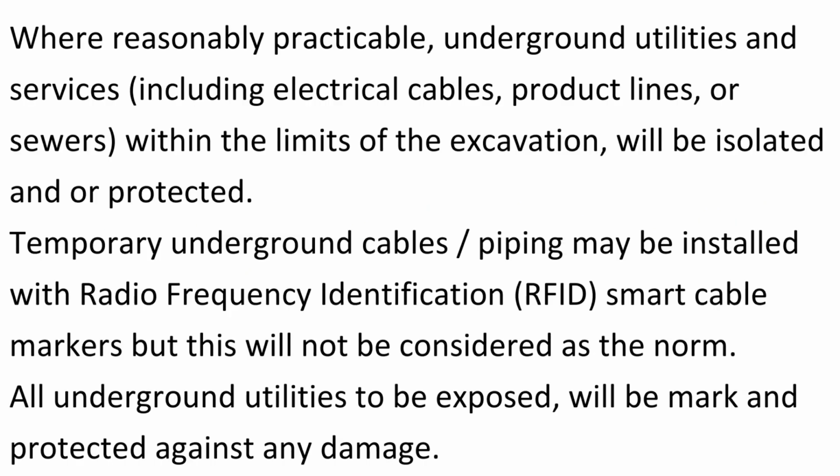Positive isolation. Where reasonably practicable, underground utilities and services, including electrical cables, product lines, or sewers, within the limits of the excavation, will be isolated and/or protected. Temporary underground cables and piping may be installed with radio frequency identification, RFID, smart cable markers, but this will not be considered the norm. All underground utilities to be exposed will be marked and protected against any damage.